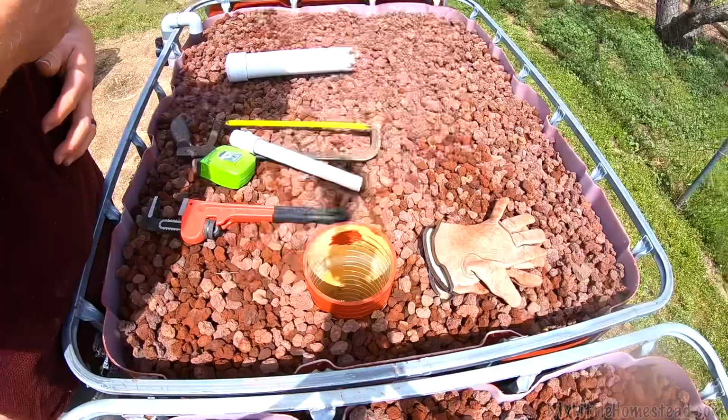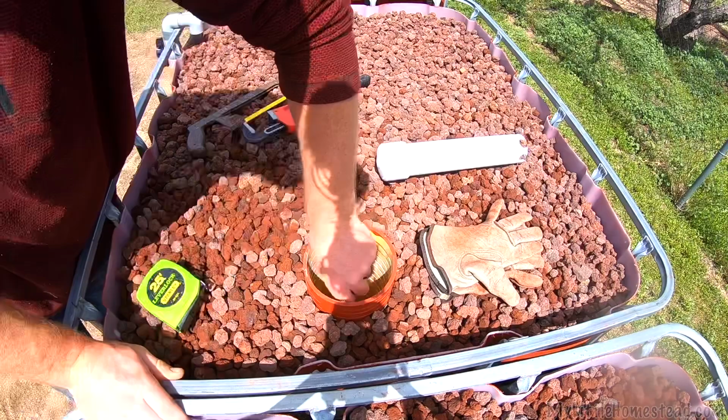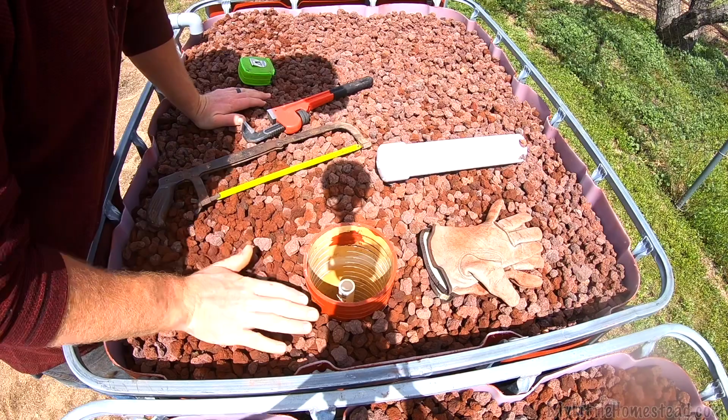Now that I got my shields in, I can set the heights of my standpipe. I want this to sit, I think, about an inch below the surface of the rock, so I need to take off at least an inch. That's right at about an inch below the surface of the rock. I don't want the water coming above the rock. It's gonna start growing algae on the rock, and that's just gonna steal nutrients from the other plants.